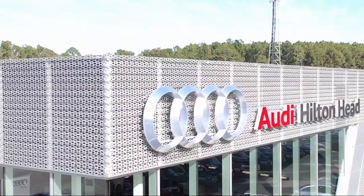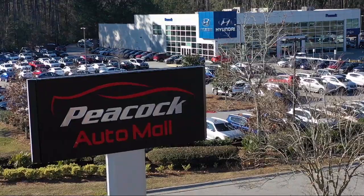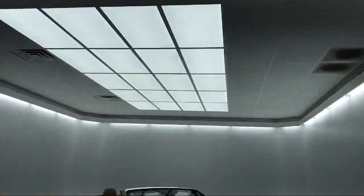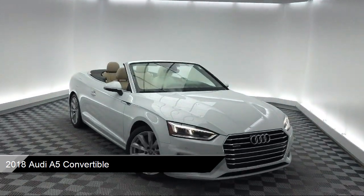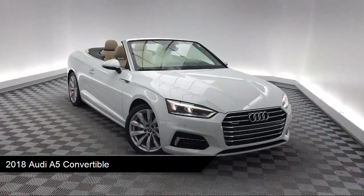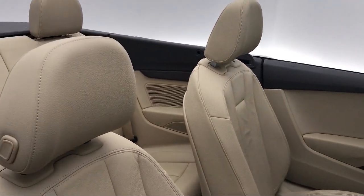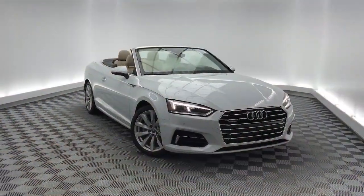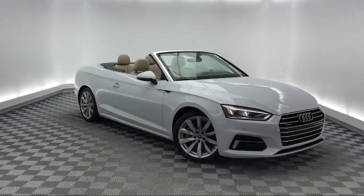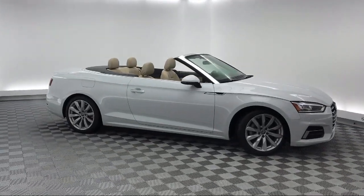Welcome to the Peacock Auto Mall, and here's a look at another one of our great vehicles from our extensive inventory. It comes equipped with electronic stability control, rear view camera, tire pressure monitoring system, rain sensitive windshield wipers, steering wheel controls, leather wrapped steering wheel, keyless entry, air conditioning, rear air conditioning, 10 speaker audio system, and has less than 20,000 miles on the odometer.